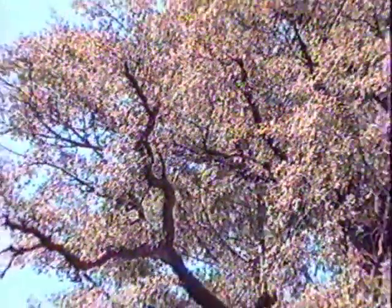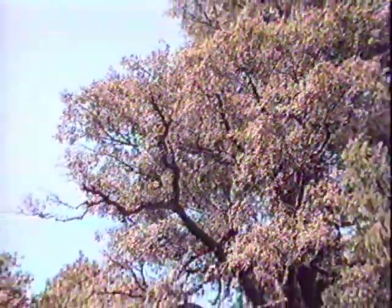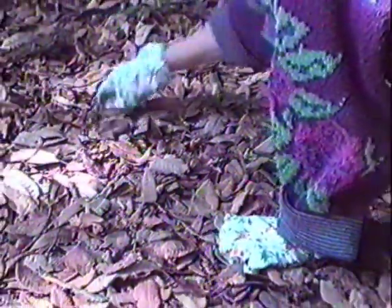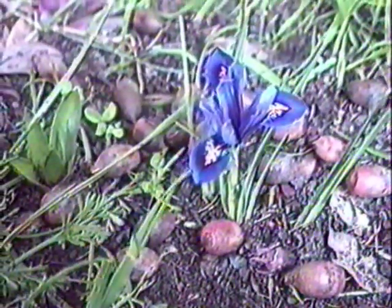What will happen if we all eat acorns from the trees around us? Will we become one with the earth? Hope so. Let's gather acorns. The most basic way to find acorns is to look for them on the ground.